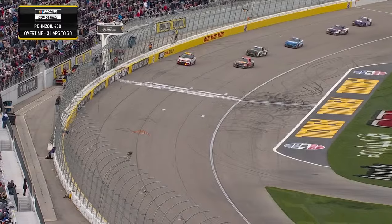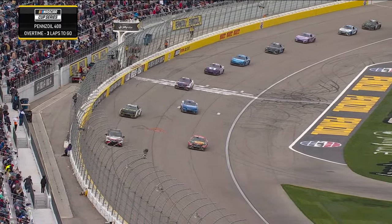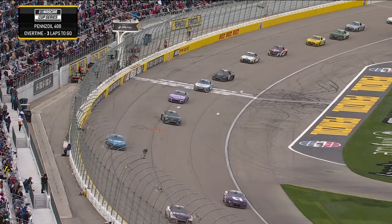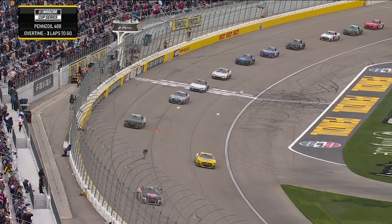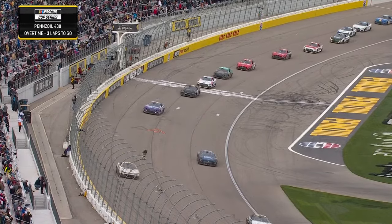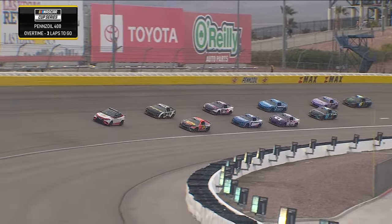All right, let's choose. The leader has chosen the inside all day. And Truex will continue that tradition. Byron up to the outside of the front row. Larson right behind Truex. Remember, this track is a good five cars wide, and there is no out of bounds. I'm telling you, this is anybody's game. You think that 24 car is in a catbird seat because that guy is at a deficit on the inside.